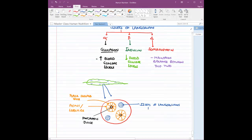Now, these islets of Langerhans, once again, you have to mention, are going to have alpha, beta, and delta cells. Once again, what is alpha going to produce? Alpha is going to produce glucagon, beta is going to produce insulin, and delta is going to produce somatostatin. If you label everything like this, guys, you will get full marks. But have a look at it, and I will show you a diagram which I had downloaded.